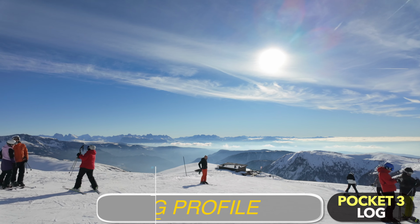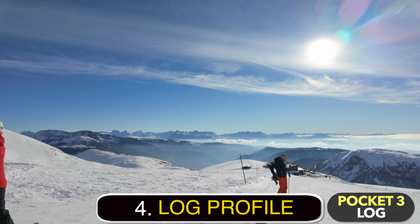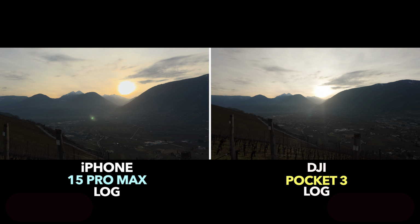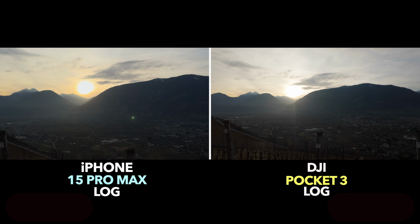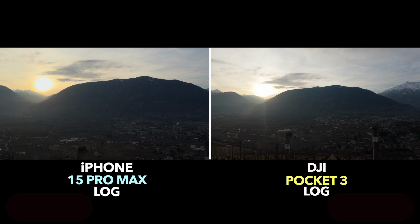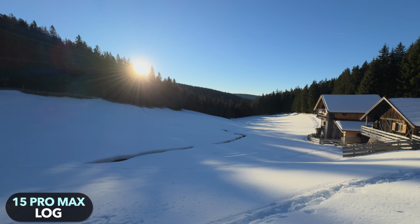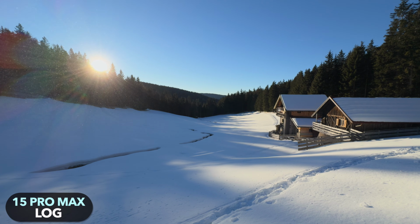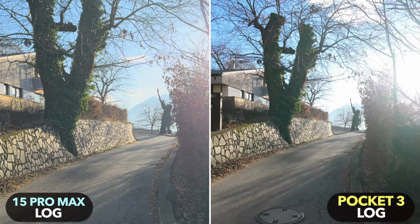If you want to get a better dynamic range, and especially if you want to edit the colors of your shots, you should use a log profile. Both cameras offer such a log profile. However, the iPhone only offers it in combination with ProRes, which limits its usefulness somewhat. Even if ProRes does offer advantages, it results in an enormous amount of data and is really only recommended for professional purposes.